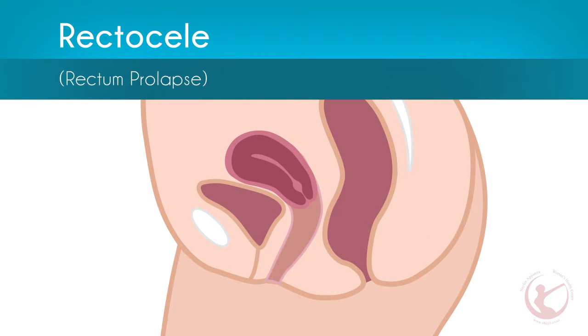Rectocele, or rectal prolapse. When the rectovaginal fascia gives way, the vaginal back wall prolapses, causing a rectocele. In this condition, the back wall of the vagina weakens and causes the rectal wall to push against the vaginal wall, which creates a bulge. This bulge becomes noticeable usually during bowel movements.